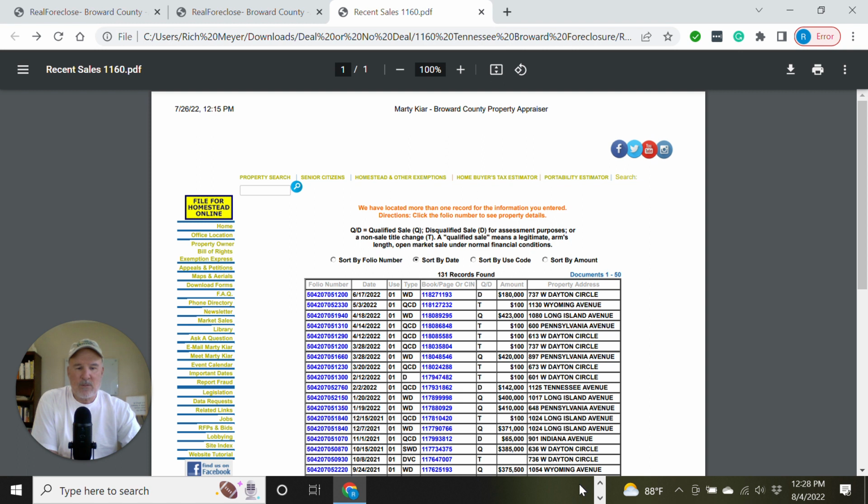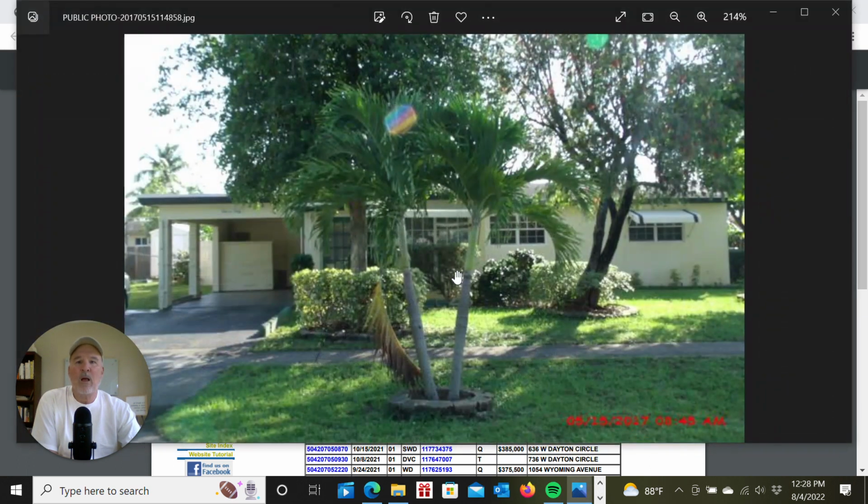It's a good looking house. It has a lot of potential. But again, you're buying into a market that's red hot on the downward side. So this property is not going to be worth as much next month as it is this month. And we'll see how far that lasts or how low it goes.